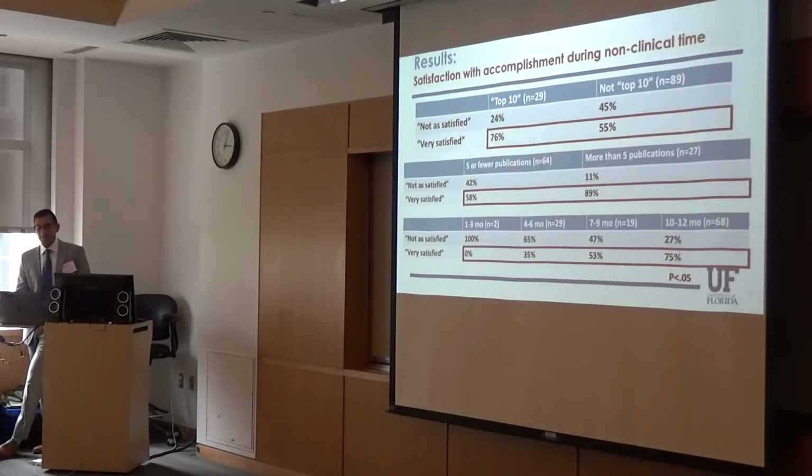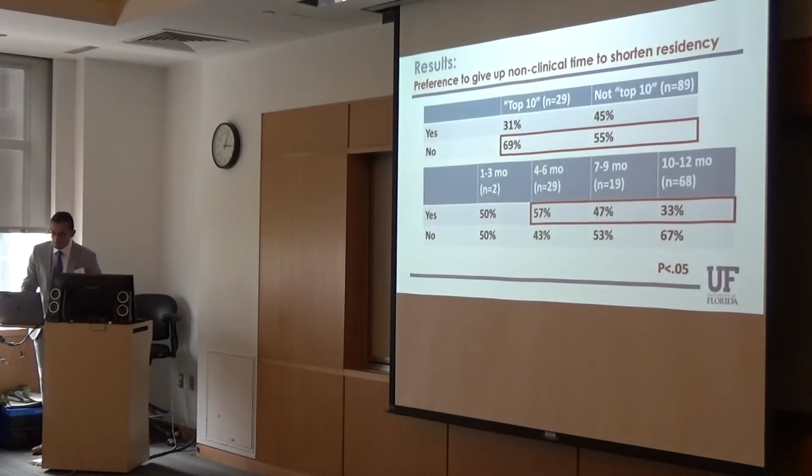Here I'm showing results for how satisfied residents are with their accomplishment during non-clinical time. The first table compares resident responses from top 10 compared to other programs, the next by the number of publications, and the next by the amount of non-clinical time. We see that about 3/4 of respondents from top 10 institutions are very satisfied with their accomplishment compared to about half of residents from other programs. Approximately 90% of residents with more than 5 publications are very satisfied. And we also see that the proportion of residents who are very satisfied increases as the amount of non-clinical time increases.